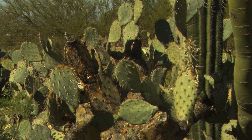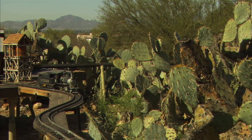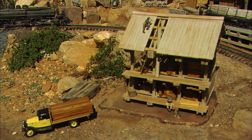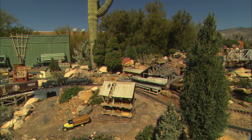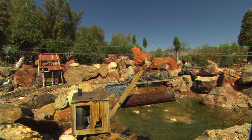Plantings reflect the area. I used a lot of cacti and a lot of the natural plants that come with this area around here. Desert broom is one. We don't like desert broom, but we use it because it grows naturally here and it's easy to maintain.